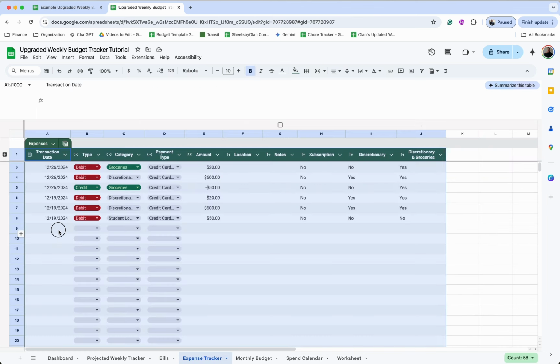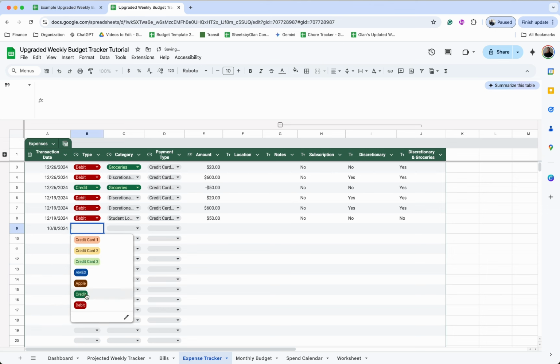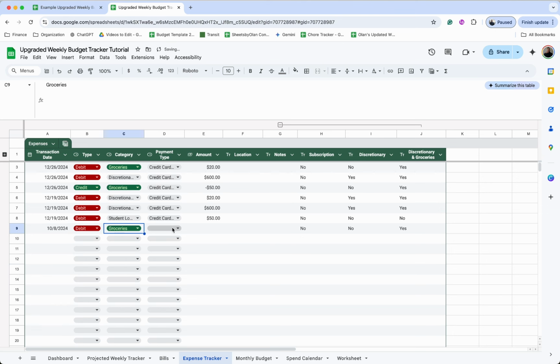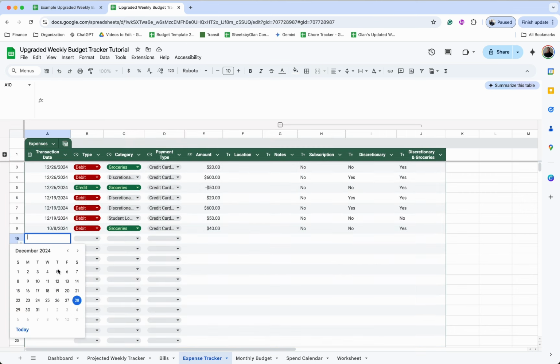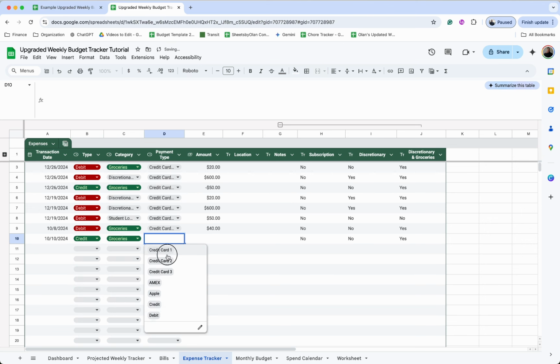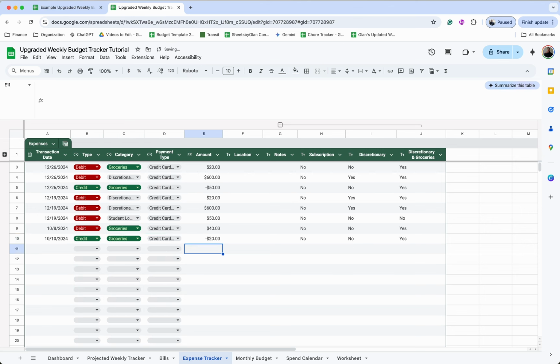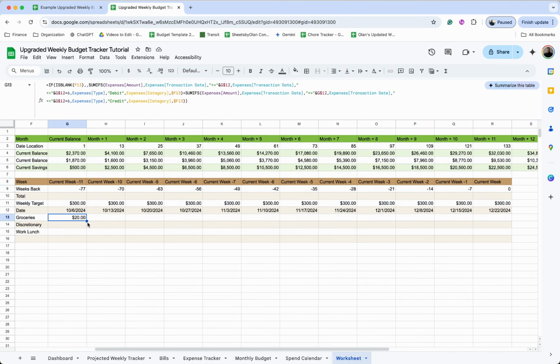So let's go to our expense tracker, double click here, go back to October. So let's say on October 8th, we have a debit for groceries. Let's say we put it on credit card 2 and it's going to be 40 bucks. Now if I go back to my worksheet, I should see 40 populate right there. So that's working fine. Now let's go back to our expense tracker. And let's say on the 10th of October, I have a credit for groceries. Doesn't matter what credit card, and let's say $20 was refunded. If I go back to my worksheet, it's now at $20, so everything is working perfectly.